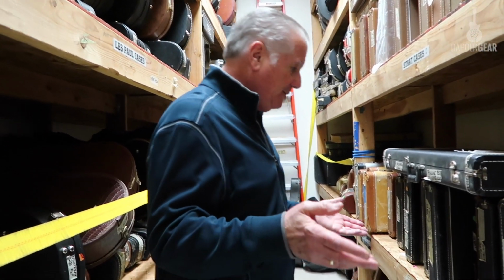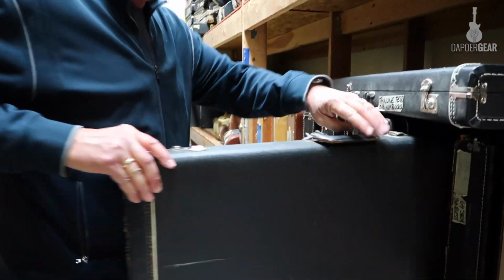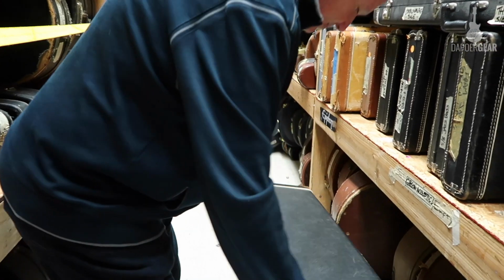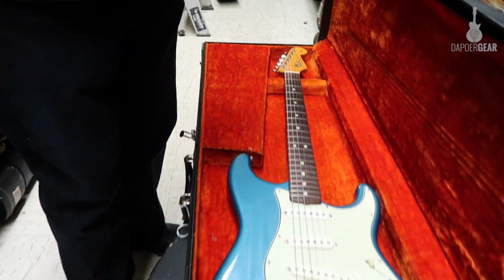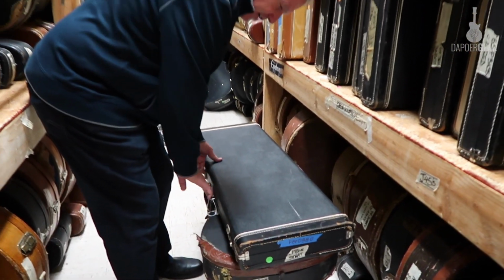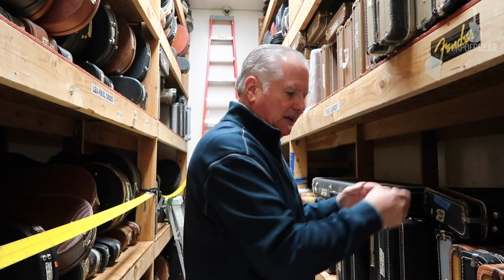We have a lot of really beautiful things, like there's a 65 Strat in Placid Blue. Black Placid Blue, whoa. Yeah. Very rare guitar. So there's a lot of guitars back here in cases that we don't pull out, that are more the high-end guitars. That we show by appointment, that kind of thing. A lot of basses.